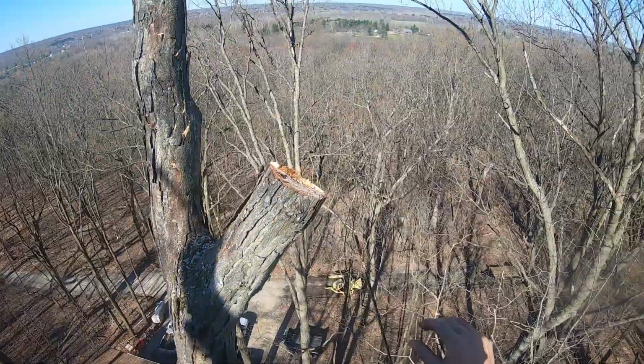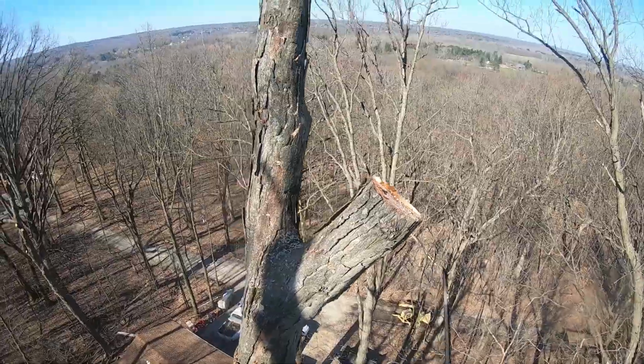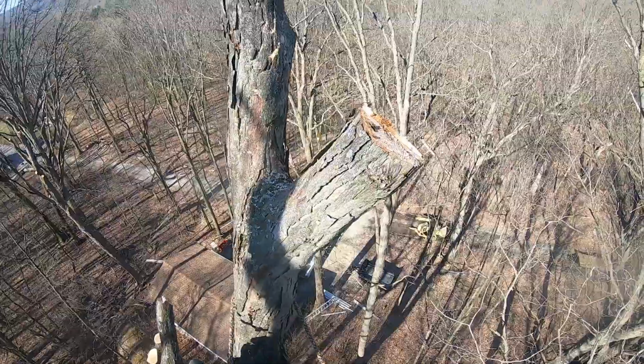Nice. I don't like reaching over my saw, but I only did it because I shut it off first, and that gave me a little bit of peace of mind.